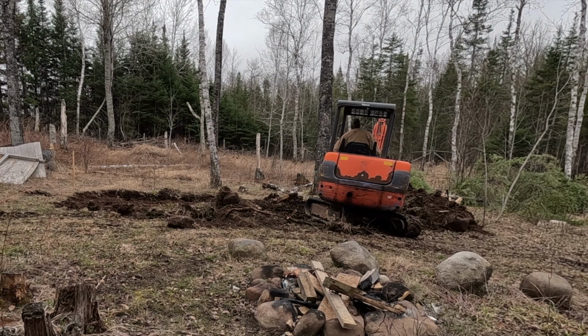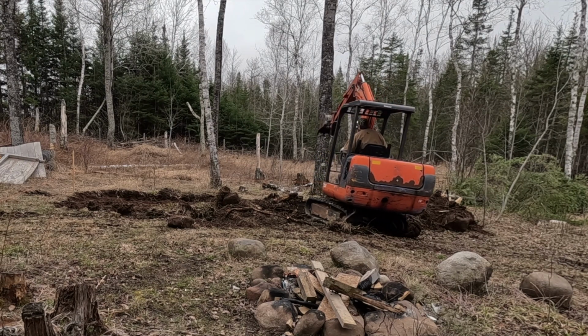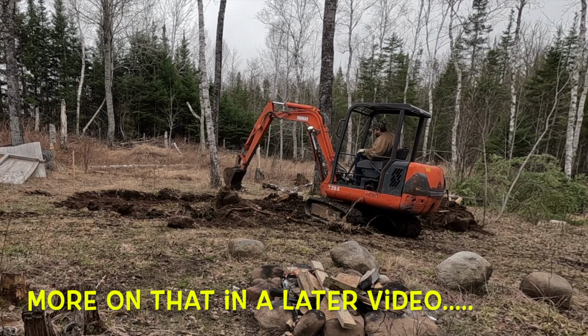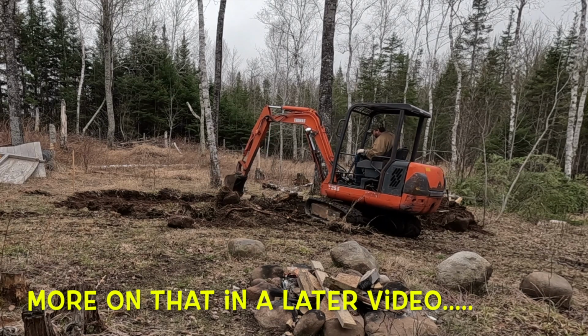But the beds will only be 3 foot wide. I'll have to explain that as I go a little bit more. But I have to have it basically encaged, otherwise my friendly deer will be in it and loving me for it.